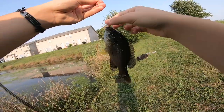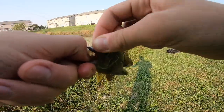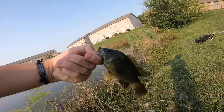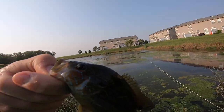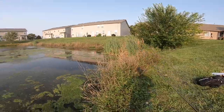Nice. Look at that. Some great colors on it. It's like this, like, bit of purple. I don't know how well you guys can see it, but a little bit of purple around his gill plate.